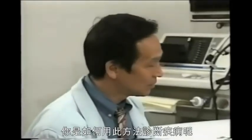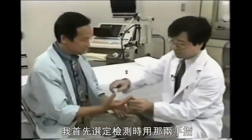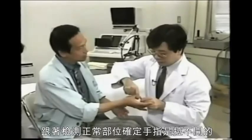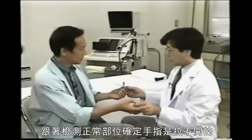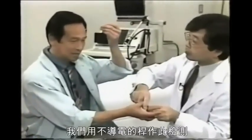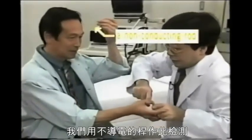How do you use this to diagnose an illness? Well, as we just showed, we choose which fingers to use by trying to pull them open. Then, we confirm that they won't open by touching a normal part of your body. For example, the head. Yes, we will examine the head. Is that bamboo? Yes, it is. We use a non-conducting rod in this direct method.